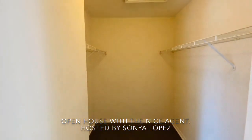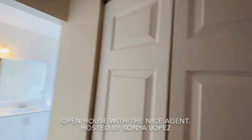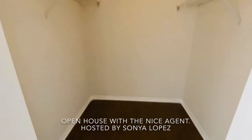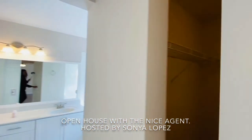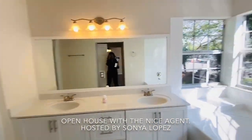Walk-in closet. And then what's this? Another walk-in closet. What? Okay. His and hers, the same size. That's definitely awesome. All right, let's see the master bathroom.